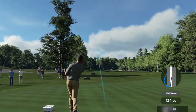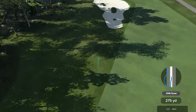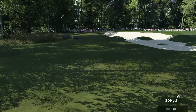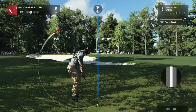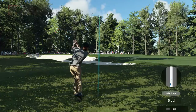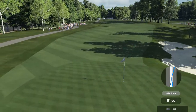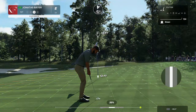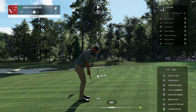And let's see what he can do here today. Not quite the shot he was wanting. Second shot here on the first. Not bad. And he's down there. You got to read. This is a 12-footer here.